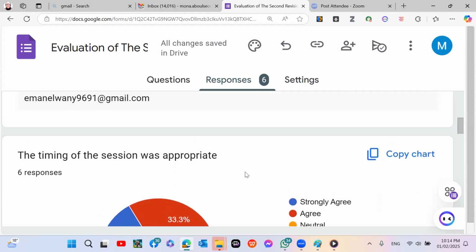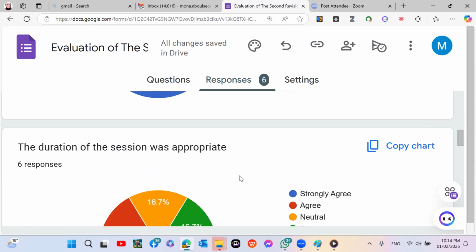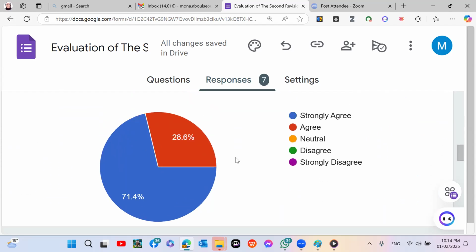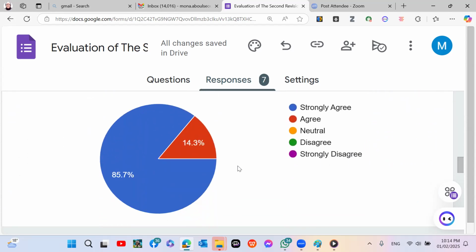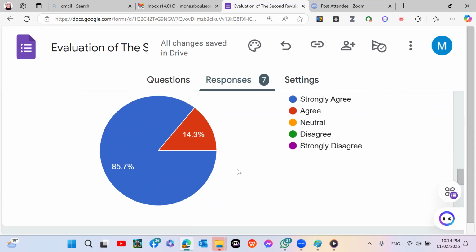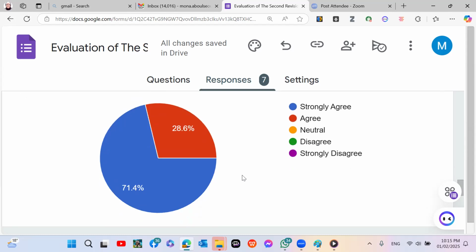Anyway, the timing of the session was appropriate: 66.7% strongly agree, 33.3% agree. The duration of the session was appropriate: 66.7% agree, 16.7%, this is one, disagree, and 16.7%, this is another one, neutral. The session was well organized: 66.7% strongly agree, 28.6% agree. The content of the session was very clear: 85.7% strongly agree, 14.3% agree. The instructor was well prepared: 85.7% strongly agree, 14.3% agree. There was adequate time for asking questions: 71.4% strongly agree, 28.6% agree.